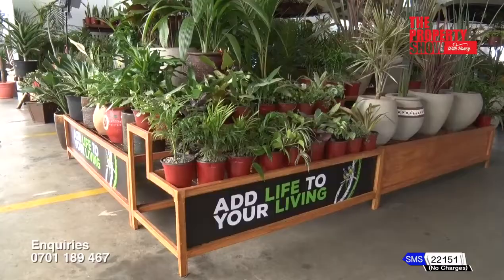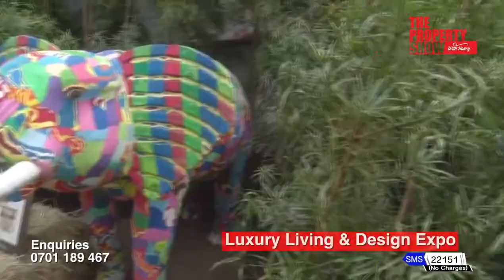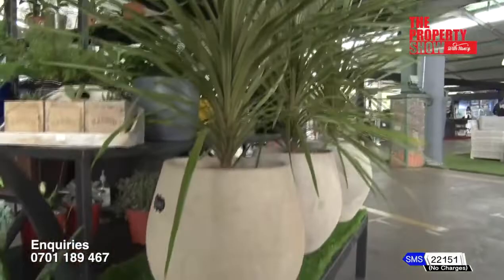To pose a question and give a solution, the question is, what is luxury living without sustainability? And for us, we are saying, if we conserve our environment using indigenous trees, when it comes even to landscaping using our indigenous trees, we'll be able to be sustainable as a country, not only as a country, but also as a region of East Africa.